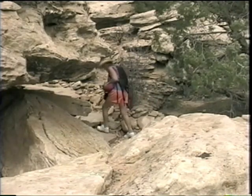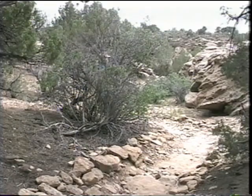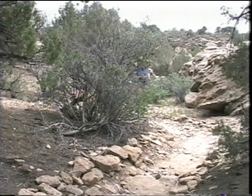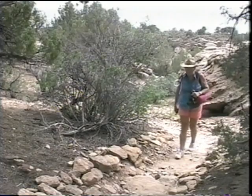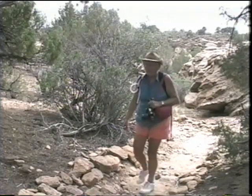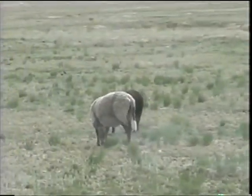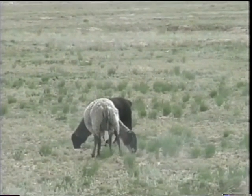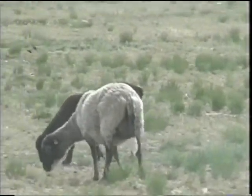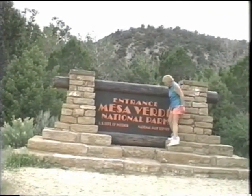There's so many houses of stone built here and good trails to go around and see them all. If you're interested in that, this is the place to go. It's just unbelievable. In any direction, there's some of it. And we see some sheep that may be still owned by the Native Americans that once settled there. And now we're heading for Colorado.